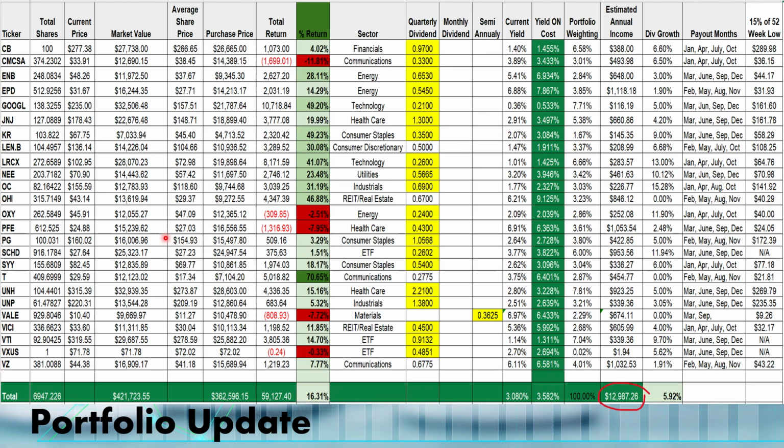UNH is another one, right? Recently dropped as low as I think $240. We were about $236, whatever it was. We were buying it in the 270s. And now it's back up 15%.